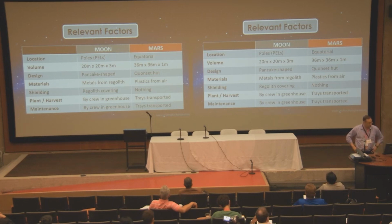For the volume, I'm taking a very initial crew of 8 people. The volume on the Moon would be about 20 by 20 meters by 3 meters. And this is growing space. It's not walk-around space, but growing space for the plants. Whereas on Mars, it's going to need to have a larger footprint because you have only one layer.